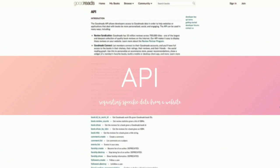For example, with the author names that I'd scraped from Amazon, I then used the Goodreads API to request the top 10 most rated books of each of these authors, gathering information about the number of ratings, the average rating, and of course, the titles of the books.